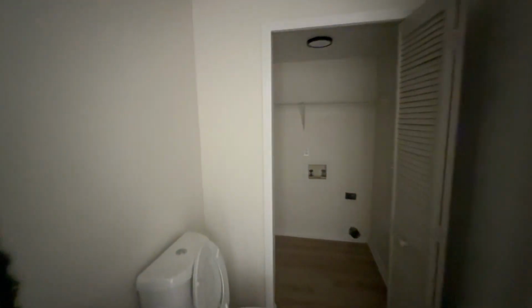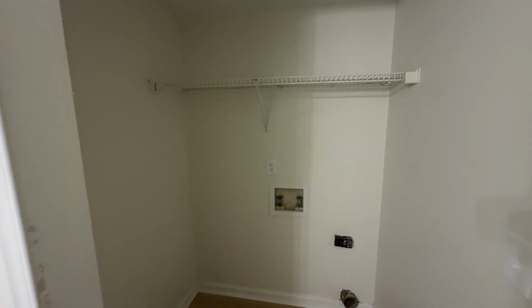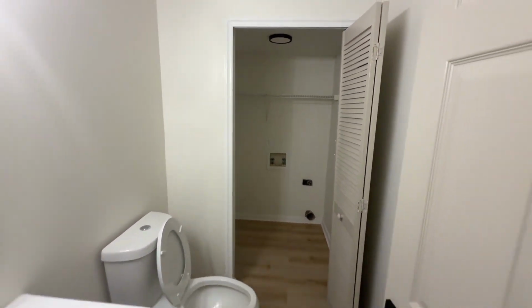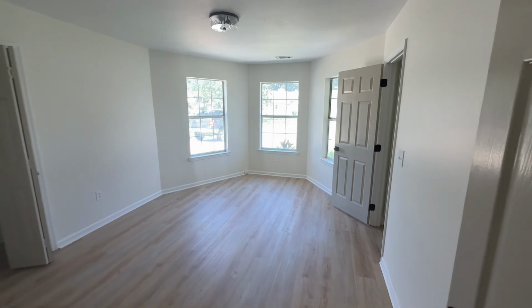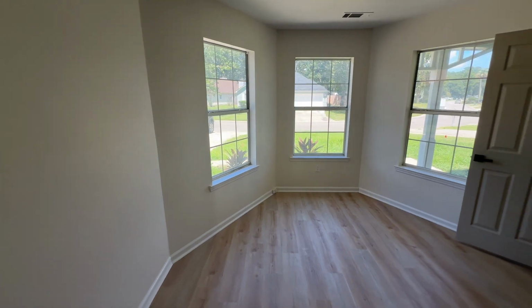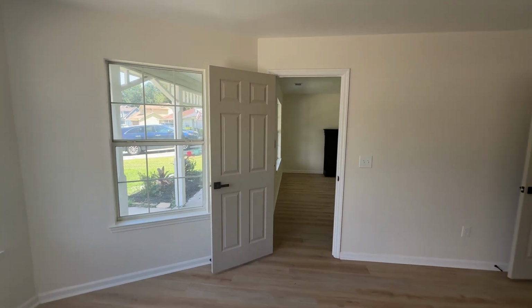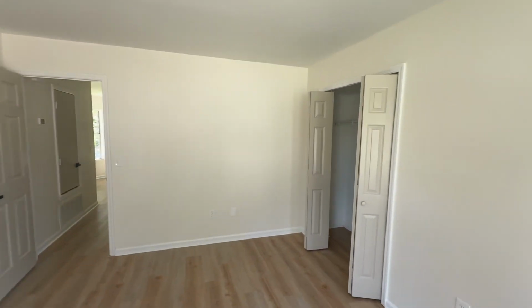And you got your half bath, which connects to your laundry room. So this is an older home, so that's why it's gonna have this little odd feature right here. Then we have a bedroom down here, which would make a great office space, and it does connect to the main living area through there, the kitchen, and its own closet.